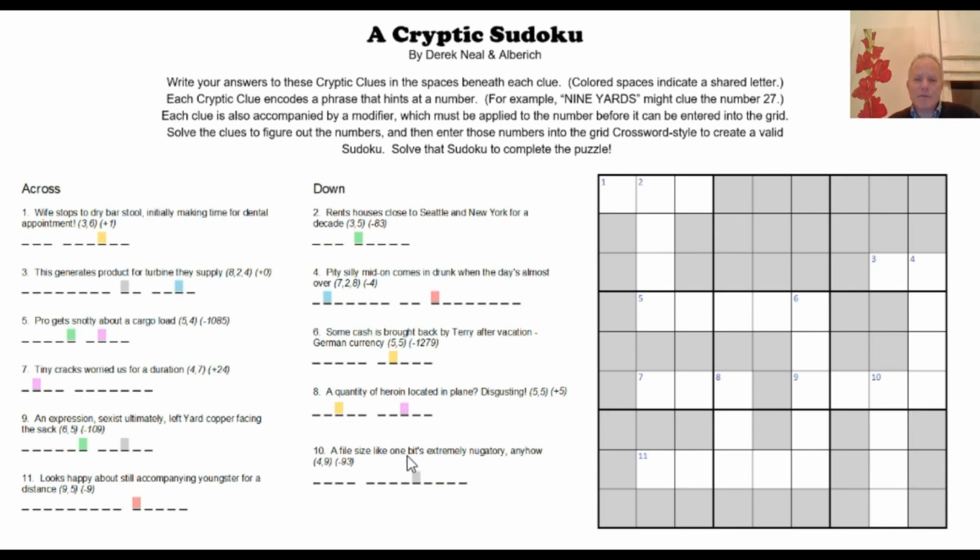How many letters is that? 4. No, like 1 bits. 4, 8, 11. Yes, that is the right number. So like one's bits NY. Just going to write down the letter. Like 1 bits NY. And we want a file size. Kilobytes. That's in that. Kilobytes, 9 kilobytes. Oh, I'm sorry, this is technical knowledge.